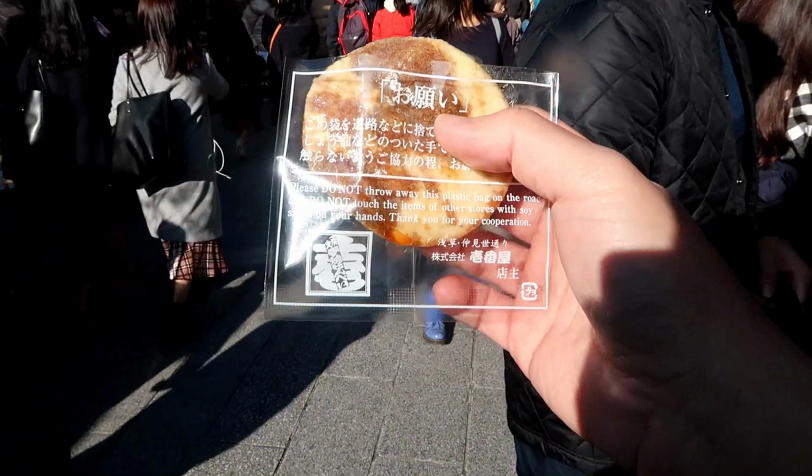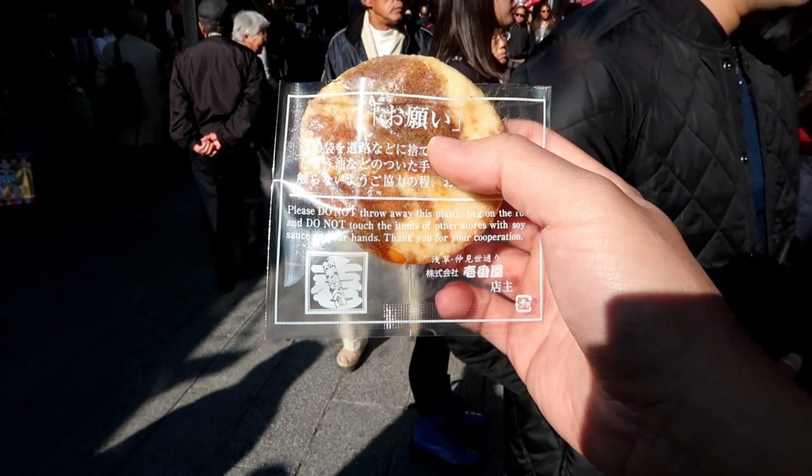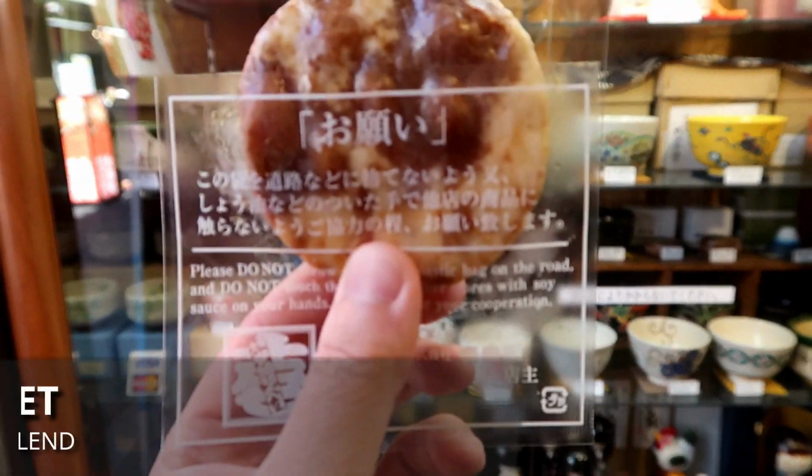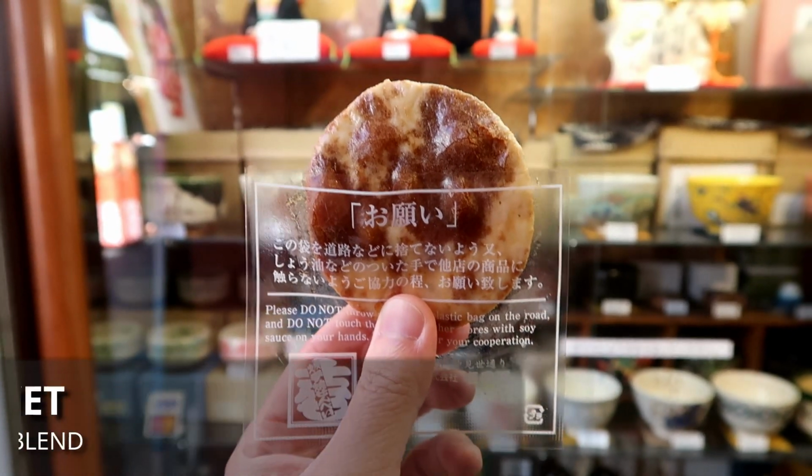Please do not throw this plastic bag on the road and don't touch the items at other stores with soy sauce on your hands. Nice. So here's my freshly roasted salty wet senbei rice cracker. Quite curious how this will taste. I've never had a roasted rice cracker before.